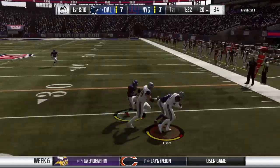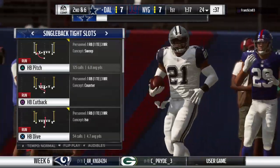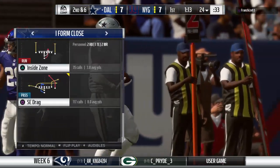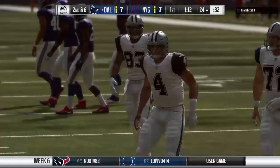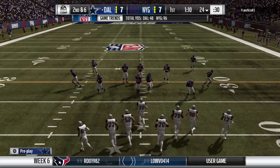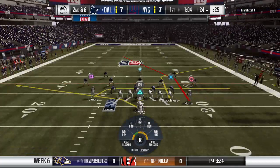Elliott, toss right. Gets this to the 24 for a gain of 4. When we see those runs to the perimeter, when we see those runs to the edge, we think about big breakers, don't we? In this case, it was a modest gain, but it does open up possibilities here on 2nd down. They'll come up 2nd and 6 now from the 24.